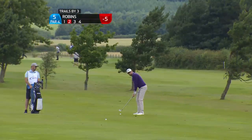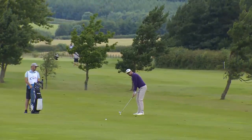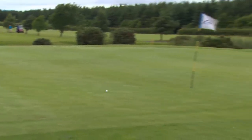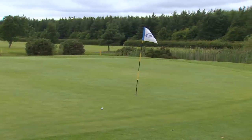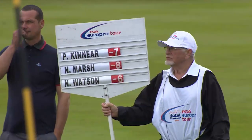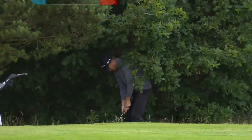Yeah, here's Robbins. I mean, he trails by 3. This is his second shot at 5. Tough island green. Really is awkward. You drive down to no more than probably 100 yards from it, so it leaves you nothing in, really. Can control the ball nicely, just like that. There we go.